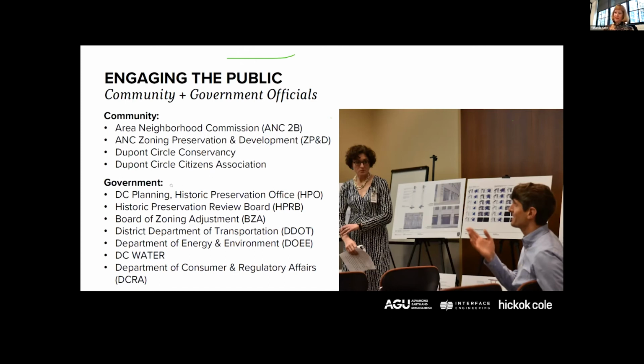In addition, we had the DC government on board, and I would say, because back to the mission, the DC government was very interested in seeing a net energy building in the city. This is the first. And some of the technologies that we looked into and were able to incorporate were really groundbreaking, and they were partners with us in this endeavor, which is really a great thing.